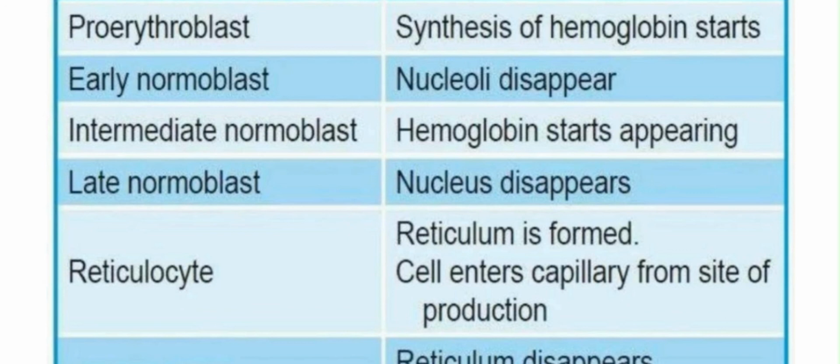In proerythroblast, the main event is that synthesis of hemoglobin starts. In early normoblast, nucleoli disappear. That is the important event in this stage. Then in intermediate normoblast, hemoglobin starts appearing. In proerythroblast, synthesis of hemoglobin has started, but it was not seen, it had not appeared. But in the intermediate normoblastic stage, hemoglobin starts appearing. In late normoblast, the nucleus disappears.